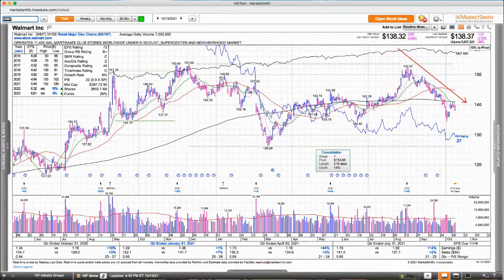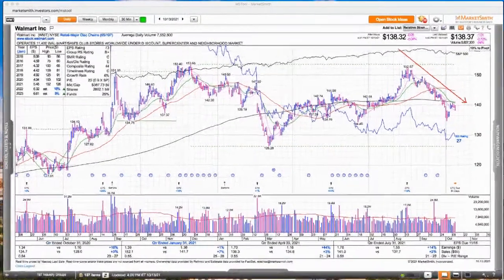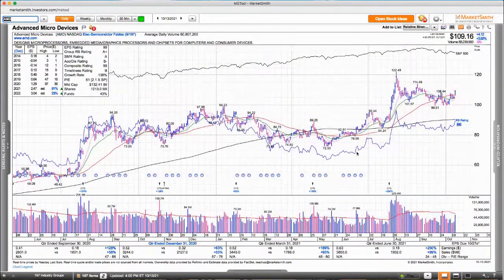So, as a wrap up, I want to show you one stock that is looking very good, and a number of people talked about this one today, and that is AMD. AMD has made a very nice move, and hopefully I'll get AMD up there. This is the AMD chart. There we go.